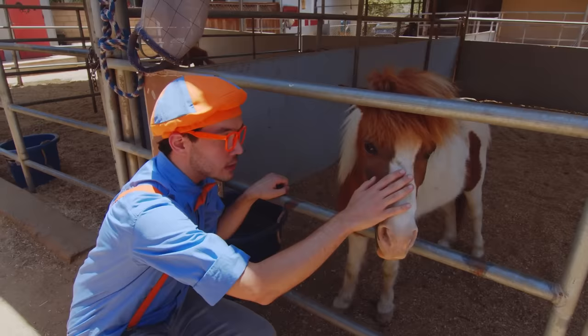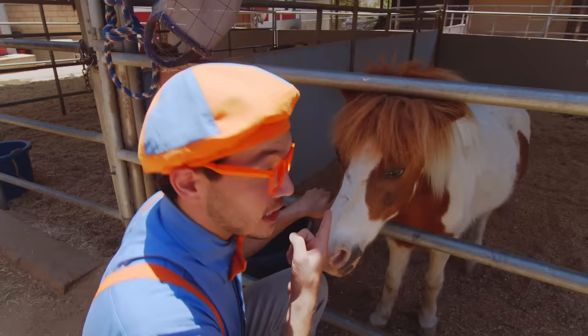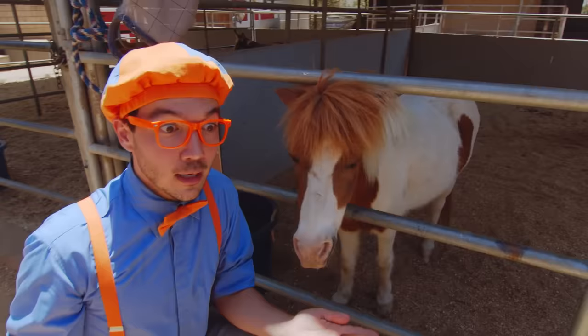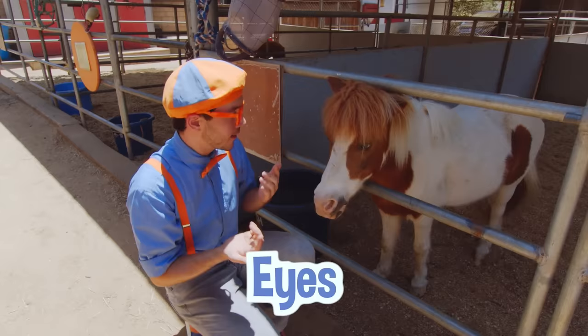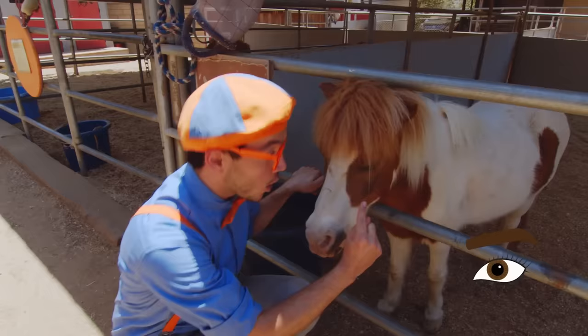Hey, and look at this. Jasper's eyes are different colors? Whoa! That is a really big word called heterochromia. That's a big word that basically means someone has two different color eyes. Yeah, this eye is the color brown. And this eye over here, whoa, it's the color blue. Whoa, you have really pretty eyes, Jasper.